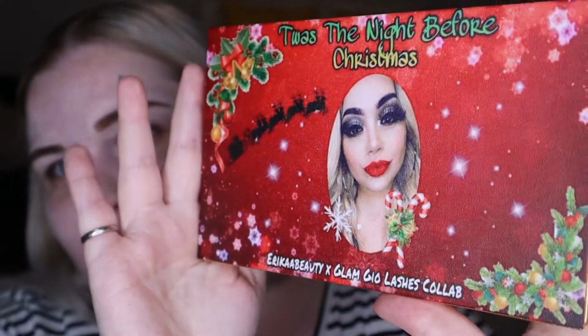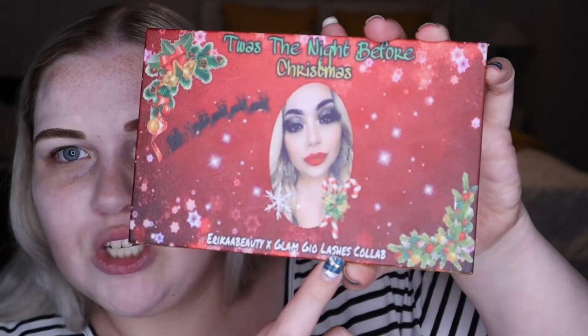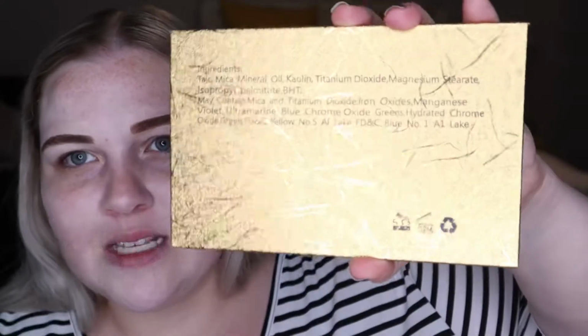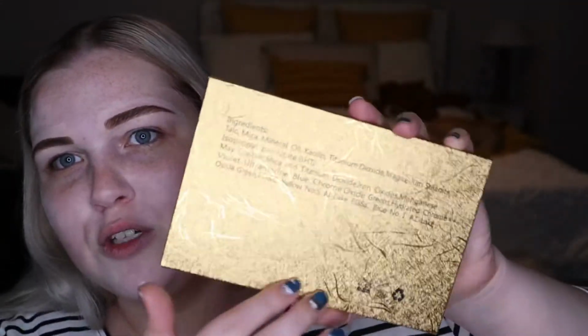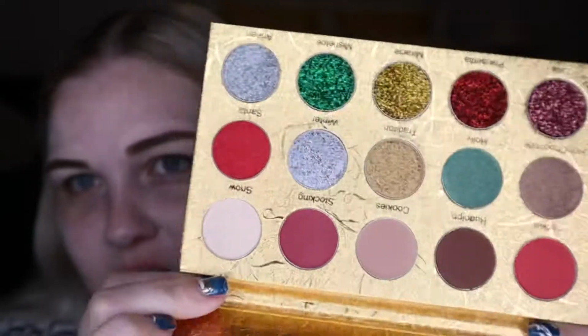It is absolutely stunning. It is beautiful red and it's got the picture of Erika on the front. Down the bottom it has ErikaaBeauty Cross GlamGioLashes collab. And the palette name is up here and it is Twas the Night Before Christmas. On the back is all the ingredients. It has a 12-month expiry and is this beautiful, beautiful gold. So I'm so excited about this. On the inside is also that same gold. Now there is a nice big mirror as well. But this is the palette and it is stunning.